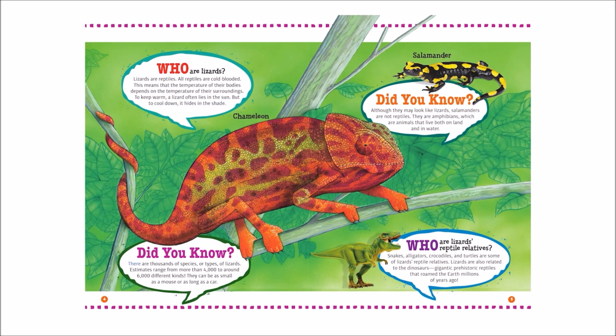Did you know there are thousands of species or types of lizards? Estimates range from more than 4,000 to around 6,000 different kinds. They can be as small as a mouse or as long as a car. Chameleon. Did you know? Although they may look like lizards, salamanders are not reptiles. They are amphibians, which are animals that live both on land and in water.